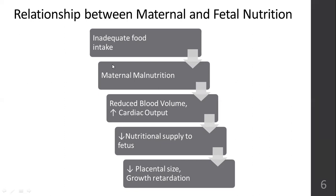If the mother does not have enough blood volume, and there is not enough blood to be pumped into the placenta for the child, there will be less nutritional supply for the fetus. When the child has less nutritional supply, the placenta will not be of adequate size, and the child will not have adequate growth. That's how a mother's food intake is related to growth retardation, or fetal growth. Especially if the mother is deficient in energy, not having enough calories, folic acid, vitamin A, zinc, vitamin B12, riboflavin, iodine, it would lead to growth retardation of the child.